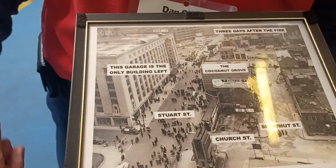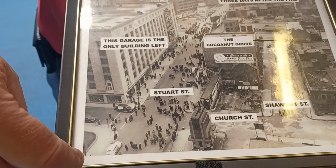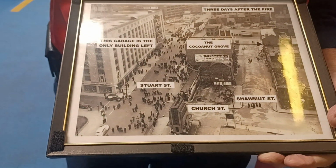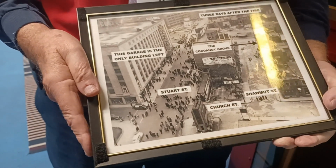Gotcha. And the new park is going to be right about at this point, where they're going to have the memorial to the Coconut Grove fire. And that's in September of next year, right? Is that correct? They said it might be this summer sometime. This summer, okay. I'll look out for that. I might go down there and check it out. Yep, it's going to be in the park. It's not there yet, but it's going to be there.